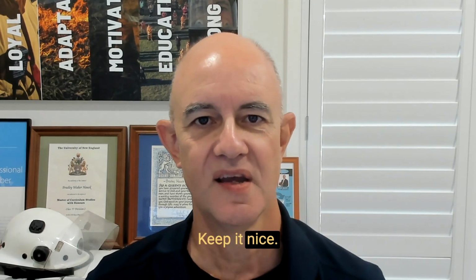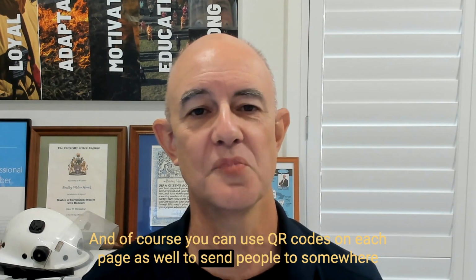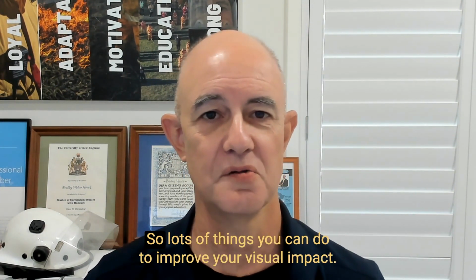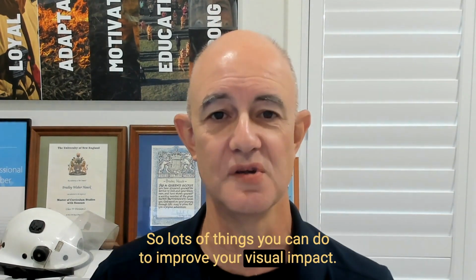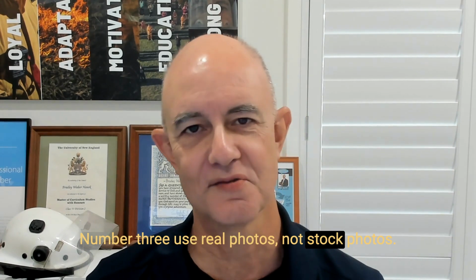And of course, you can use QR codes on each page as well to send people to somewhere where they can download a gift via email. So lots of things you can do to improve your visual impact. Number 3, use real photos, not stock photos.